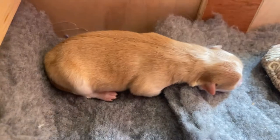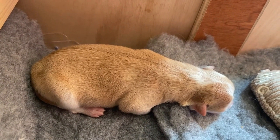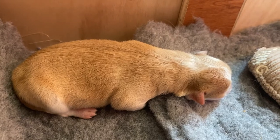The next one is the sandy one, which was born halfway through, 362 grams at the moment. We think she might be white by the time she grows up, like her dad.